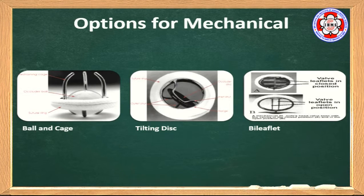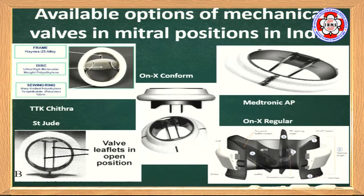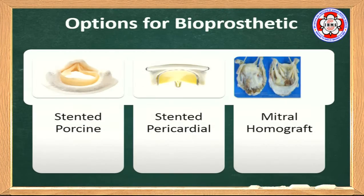The ball and cage has gone off and tilting disc is now remaining only as the TTK Chitra in India. I don't think any other company makes a single leaflet valve, and most of the valves available are bi-leaflet. So what we currently use are the On-X, Medtronic AP series and St. Jude, and of course the TTK Chitra in the Indian scenario. These are all the common valves we get in the Indian scenario.